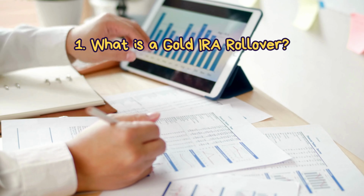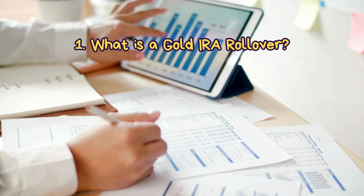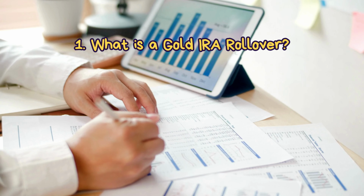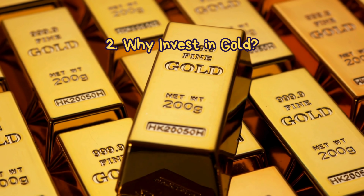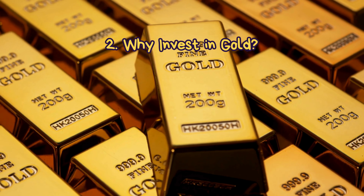1. What is a gold IRA rollover? It involves transferring funds from an existing retirement account, like a 401k, into a gold IRA to diversify your portfolio. 2. Why invest in gold? Gold is known for its stability and ability to hedge against inflation, making it a wise choice for retirement.